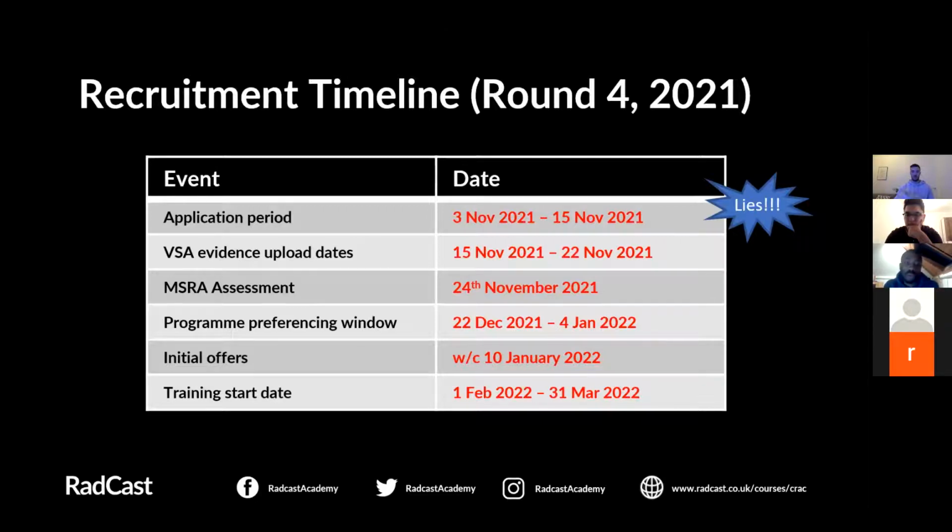The period for uploading your evidence to support your self-assessment is open at the moment and closes on the 22nd of November. And then the MSRA is going to take place on the 24th of November. This is for round 4 specifically. That's the multi-specialty recruitment exam, which we're going to go into in more detail. I'll keep going. It's the same exam that they sit in GP, ophthalmology, and so on. It has 2 parts, which we'll go into.